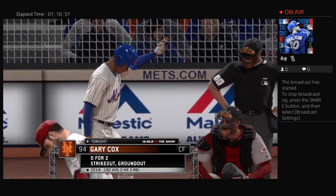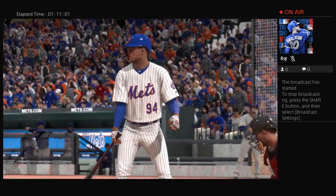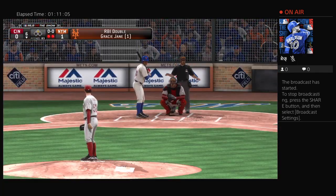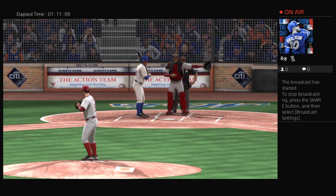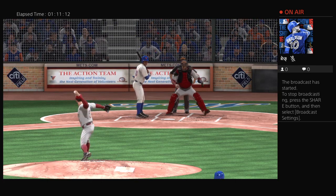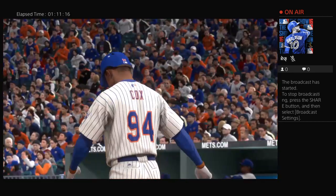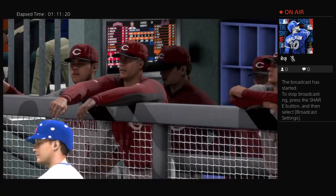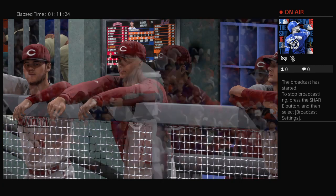Gary Cox will try it again. He's grounded out and struck out in 2 trips. And ball 4 here on the intentional walk, so now they'll have a force at any base with 2 gone. Number 28, second baseman, Daniel Murphy.